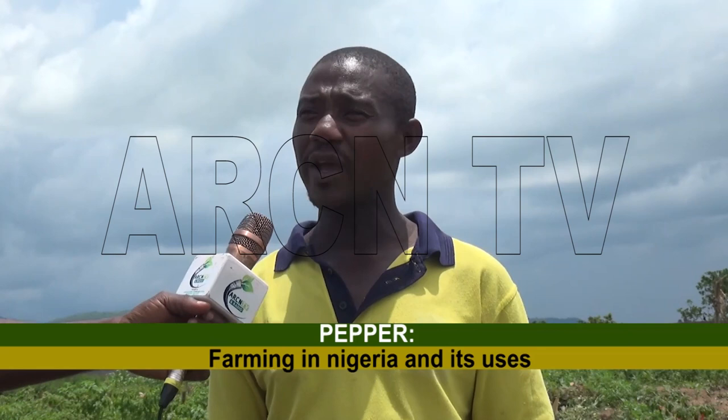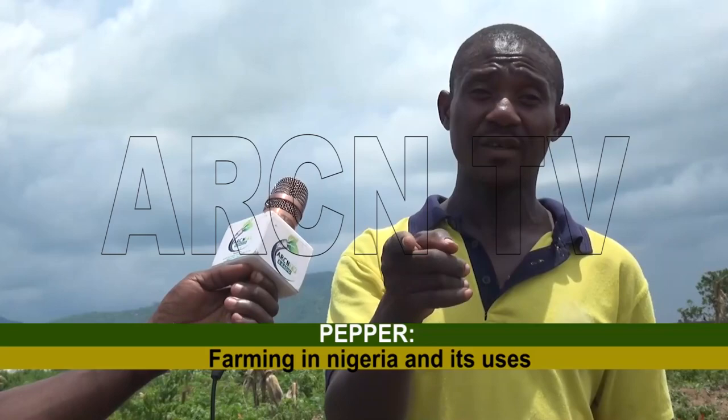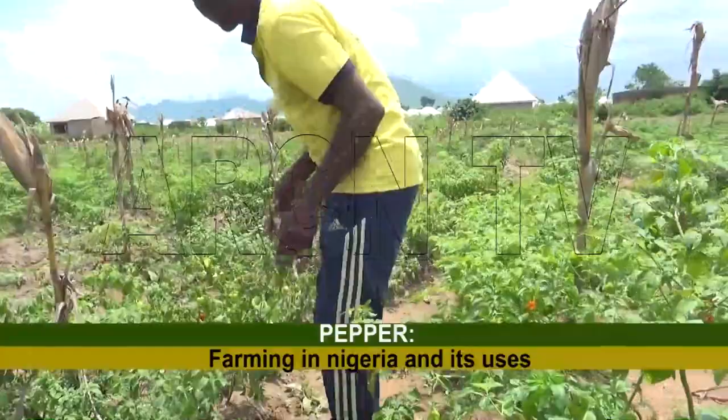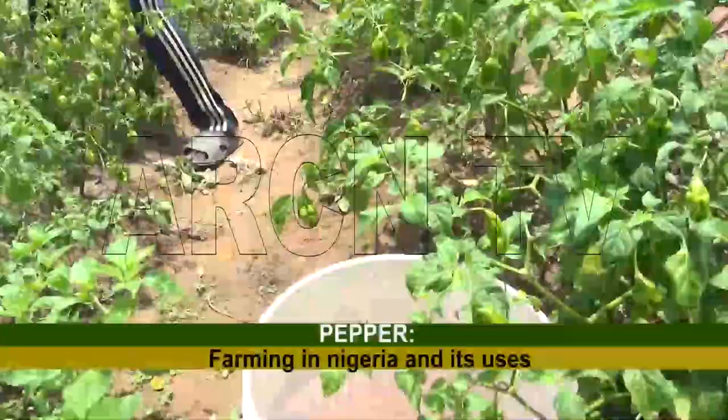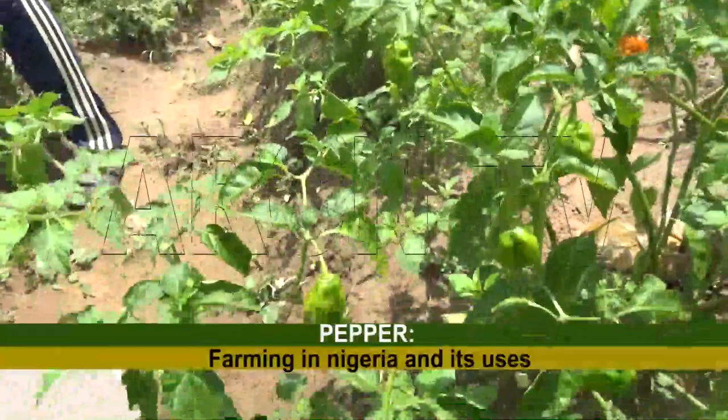Pepper is a perishable crop, especially this particular type of pepper that we do. It's perishable, so when you harvest it, whether you like it or not, you need to sell it. When you go to the market, if you are expecting to sell it 10,000 per bag and you go there, it's 3,000, you cannot come back with it. You must sell. But if you are lucky, you get to market expecting 10,000, and maybe one thing or the other happened, the influx of pepper in the market changes and the price goes to 15,000, it's also your luck. It's a perishable good, so you need to sell it.